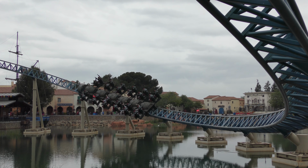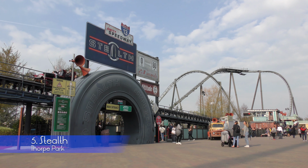In 5th place is Stealth at Thorpe Park. Who'd have guessed it? Another launch coaster.